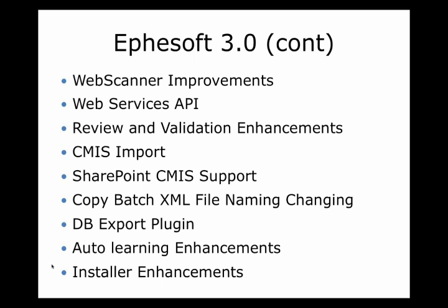The next piece that's coming out with Ephesoft 3.0 is SharePoint enhancements. The CMIS export is now compliant with the SharePoint CMIS implementation. They had a few differences from the OASIS standard, and so now for those that are interested in releasing into SharePoint, that is working.